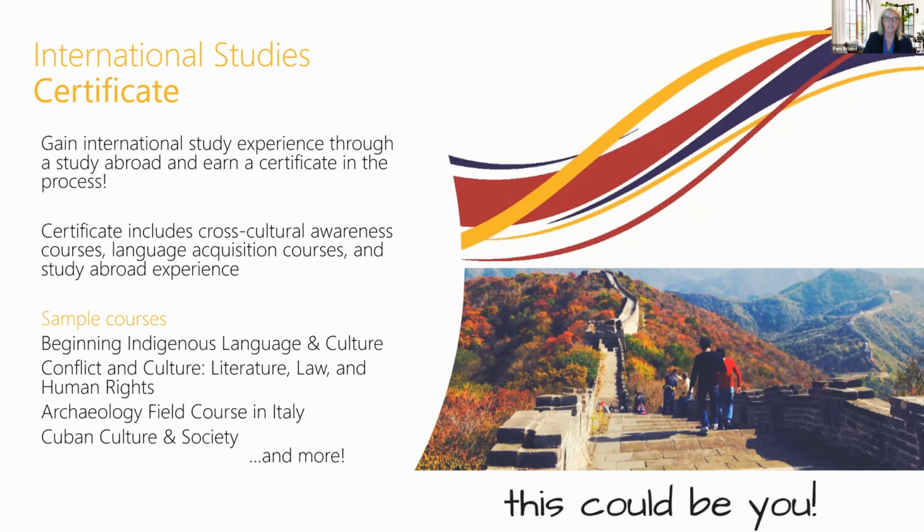So what it is, 15 units. 6 units are for study abroad units. 6 units are cross-cultural units, and 3 units are language acquisition.